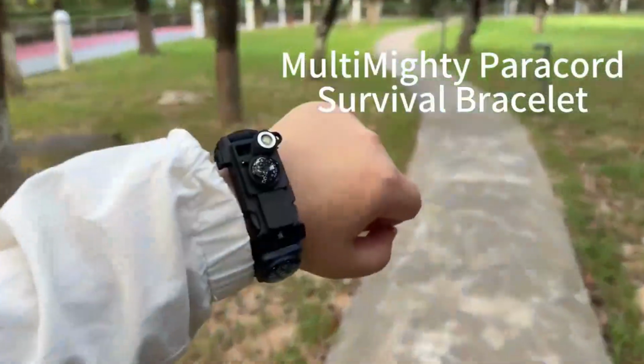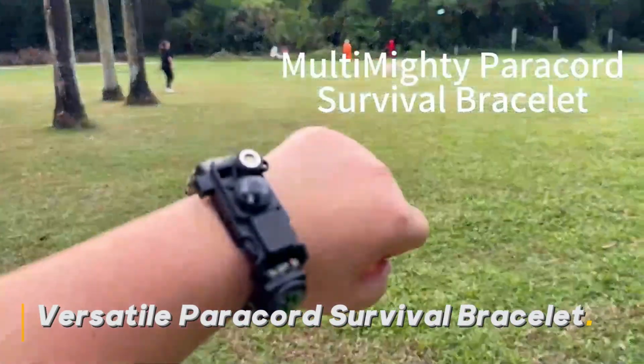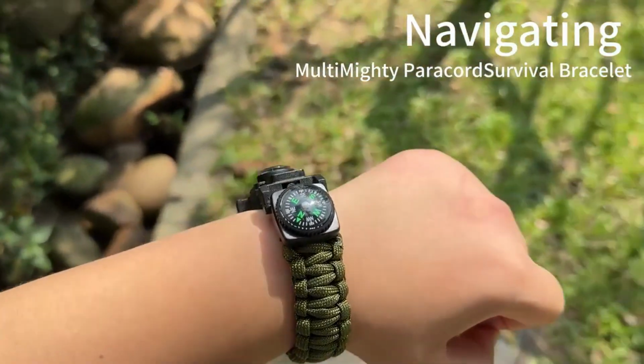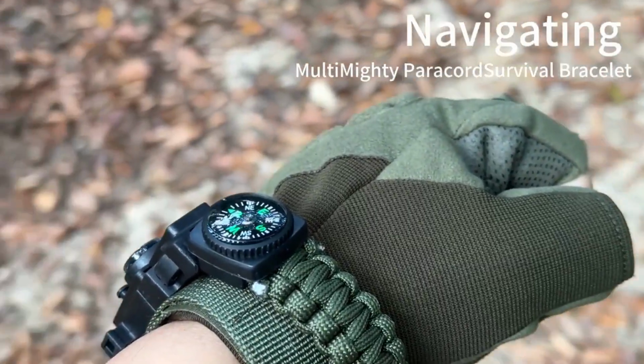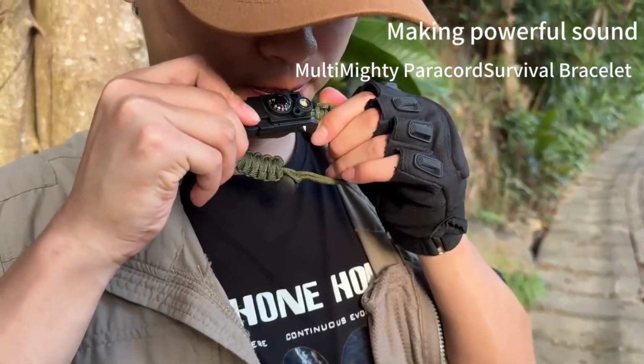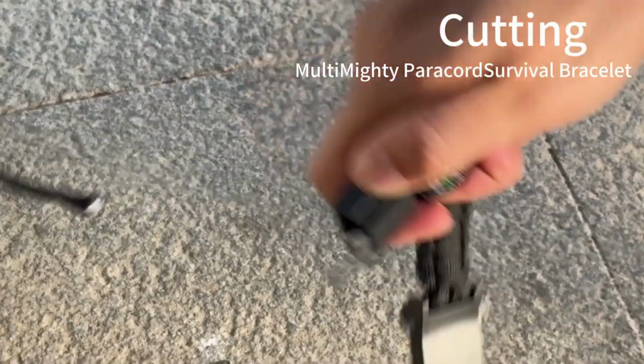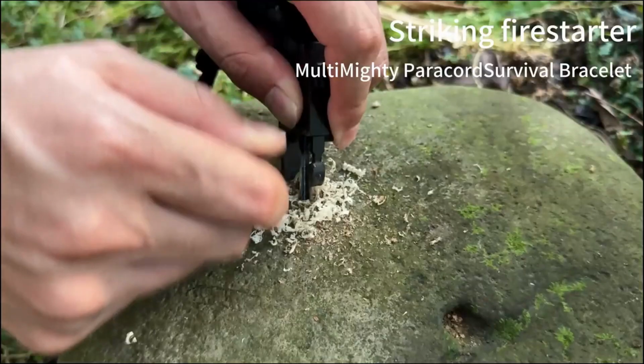This may look like a simple paracord accessory, but hidden inside, it secretly contains over 13 handy tools to empower you through wilderness challenges or everyday fixes. Just pop the clever magnetic side buckle to reveal devices like a folding knife, mini saw, wrench, and bottle opener ready for action. There's even a micro flashlight to illuminate maps or dark paths.